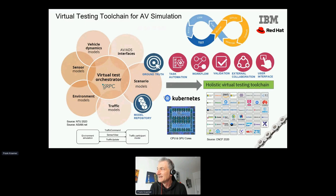Yeah? You need a virtual test orchestrator. Typically, we have to have the vehicle dynamics, we have to have the right interfaces, then we need scenarios. Now, Open Scenario comes out of the ASAM consortium. I think this is very, very good work. Open Drive, Open Scenario, Open Road. I think this is the right way to go in order to have a unique common understanding and language which the engineers understand. We need traffic models, we need environment models. This is typically done with co-simulation, and also sensor models which are close to the real thing and which have to be provided by the real sensor people there.